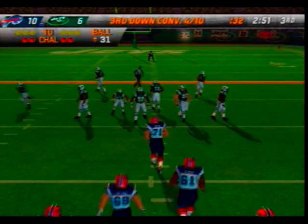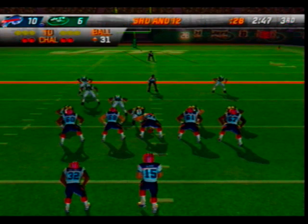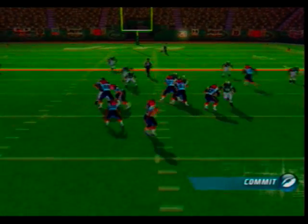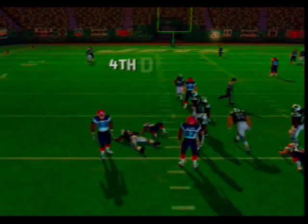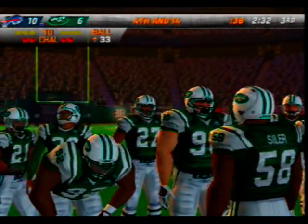Here is a third and long situation. Ball on the 31-yard line. Out of the shotgun. Throwing short. Dumps this one off to his left. Westbrook drags the ball carrier down behind the line. Number 32 couldn't make it to the marker. And that brings up fourth down.